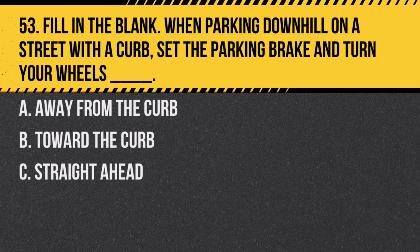Question 53. Fill in the blank. When parking downhill on a street with a curb, set the parking brake and turn your wheels blank. A. Away from the curb. B. Toward the curb. C. Straight ahead. Answer: B. Toward the curb. Turning your wheels toward the curb prevents the car from rolling into traffic if the brakes fail.